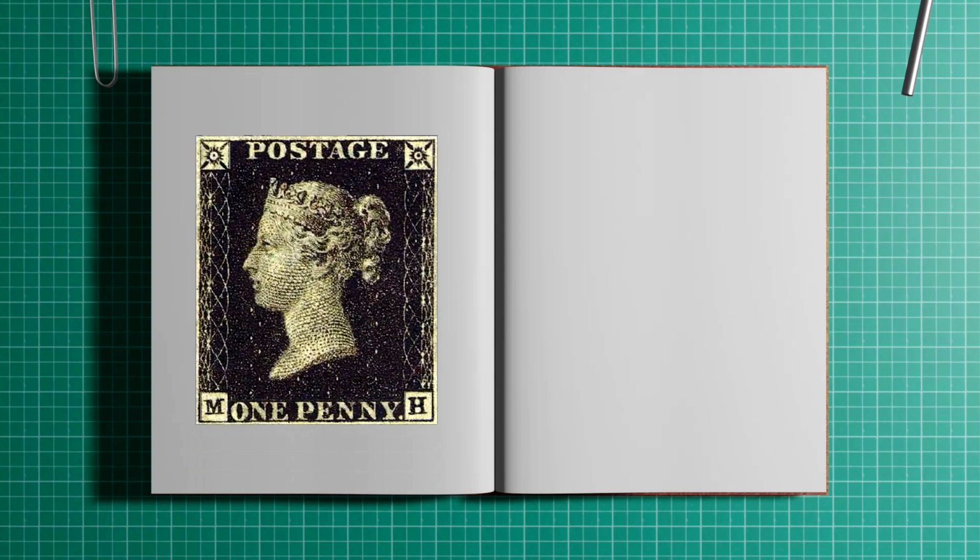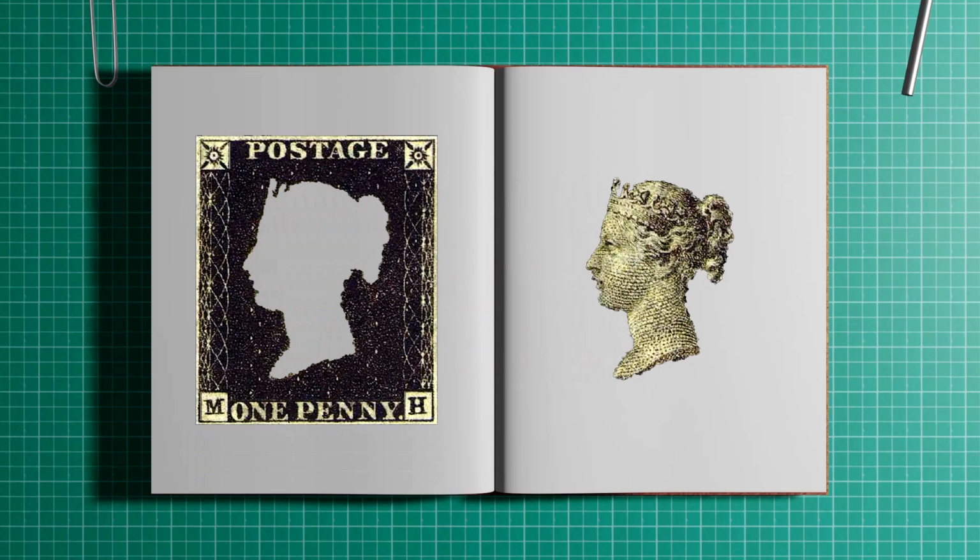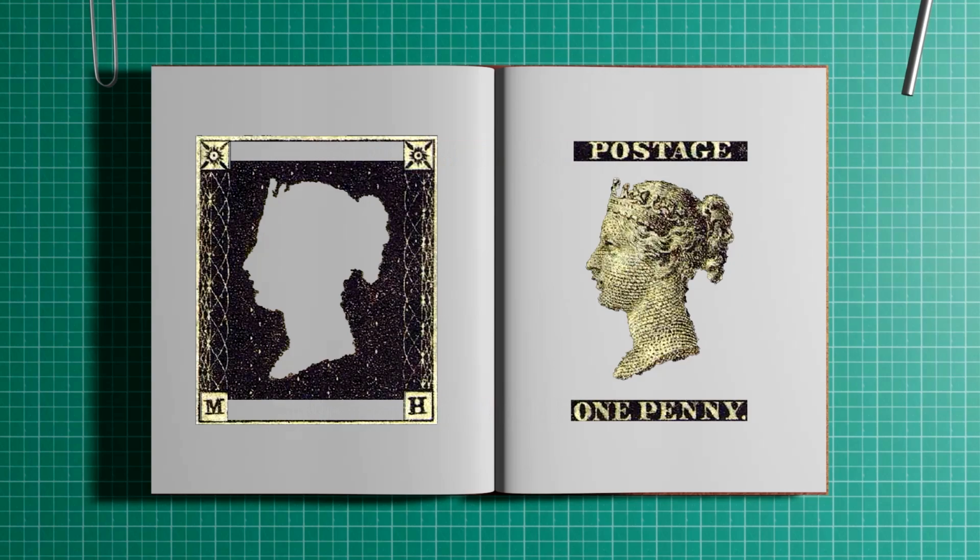And now to the design of the 1 penny black. As you can see from the picture, the penny black is a very beautiful stamp indeed. The design of the stamp is a portrait of Queen Victoria. In the upper part of the stamp there is the word postage, and below the denomination 1 penny. In the two upper corners there are Maltese crosses with a radiant solar disk at their centers. In stamps printed for official use, the letters V and R were printed in the upper corners instead of the Maltese crosses. Later, I'll tell you about the letters in the two lower corners.